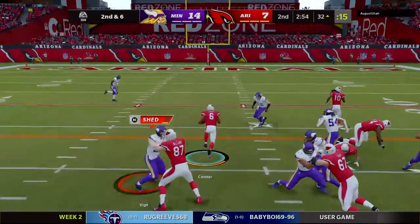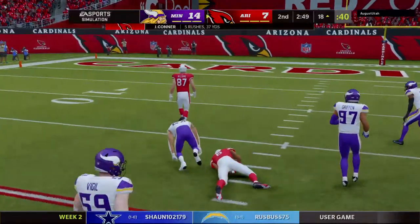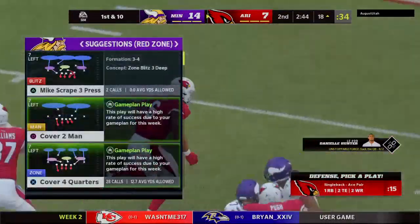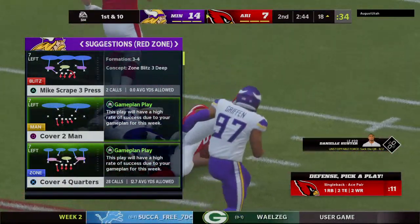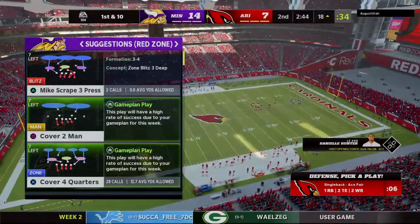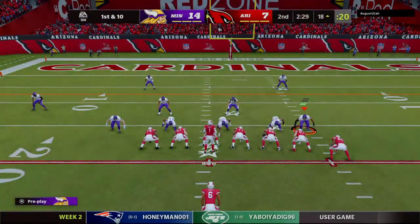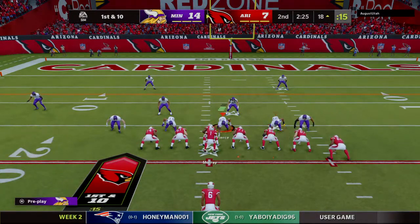On 2nd down, Conner looking for space, and inside the 20 before he's brought down. 15 yards that time, and the Cardinals move the chains. And there's James Conner with a run that gets everyone's attention. He joined the Arizona Cardinals after 4 years in Pittsburgh, and his best year with the Steelers, 2018, was named a Pro Bowler after a 973-yard, 13-touchdown campaign. Mixed results the last couple of years as he's been in and out of the lineup, but with consistency, he can still be an effective runner.